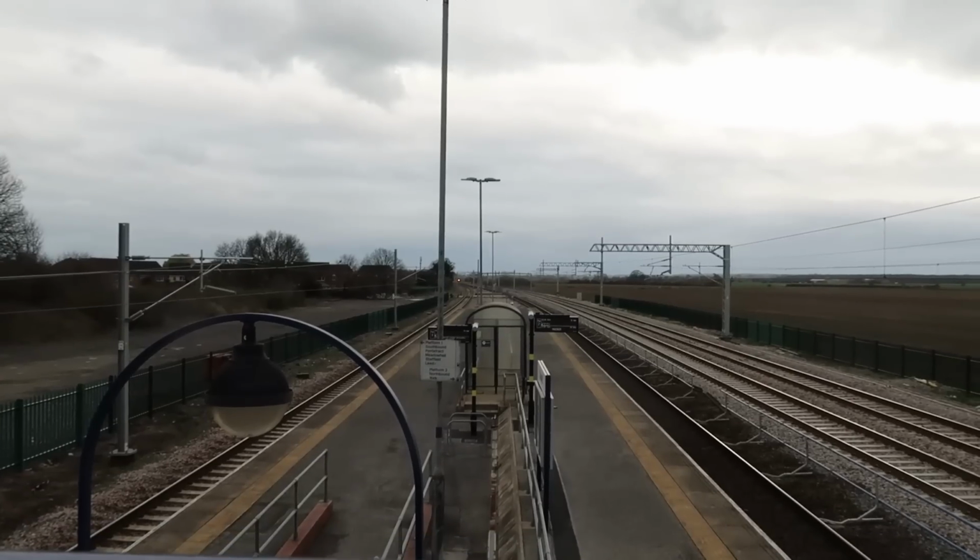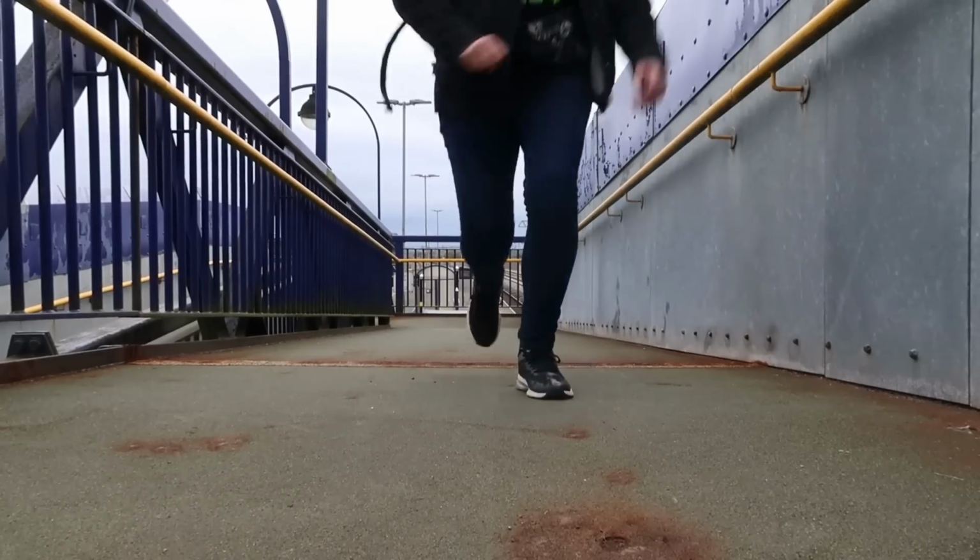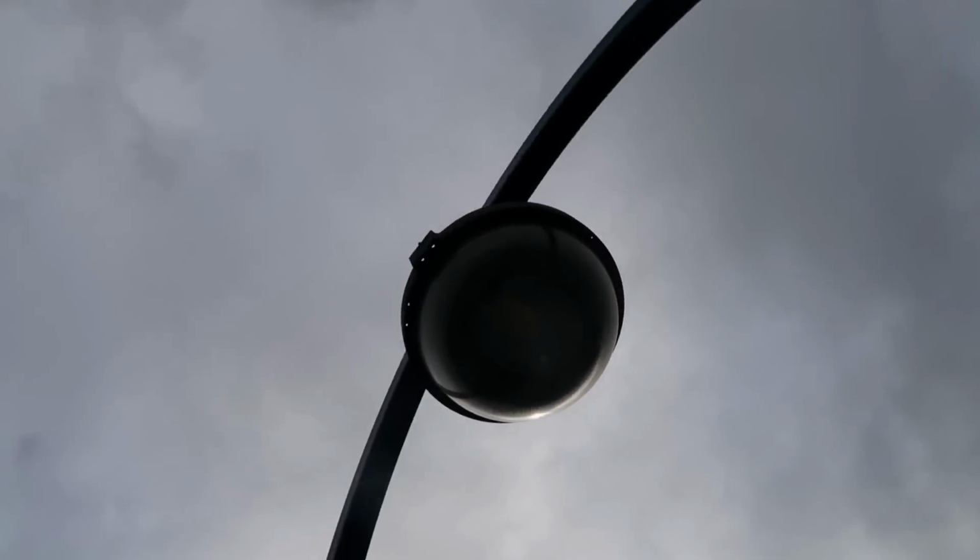To get out of the station, it was very interesting to look at the design of this. There's a ramp which you can follow fully up to the top. There's also a staircase which leads you halfway up the ramp, so I'm doing a bit of both. Ooh, there's big lights along here as well.